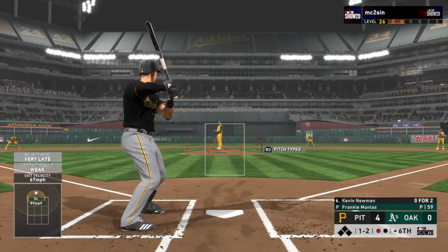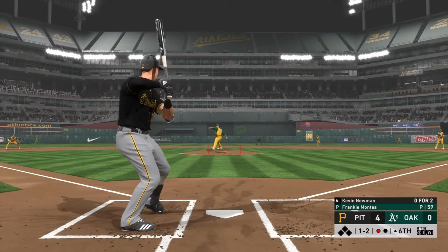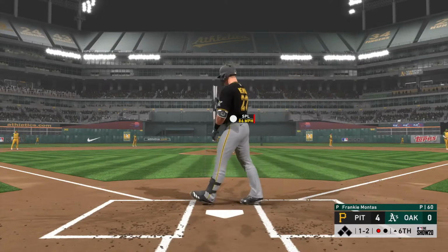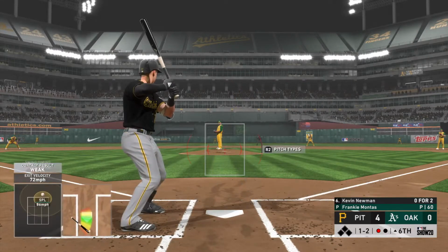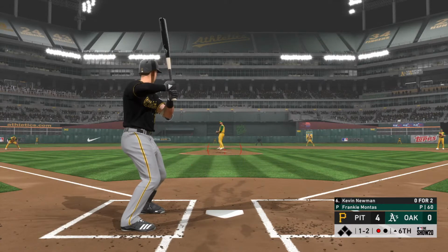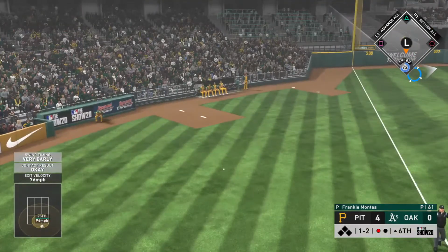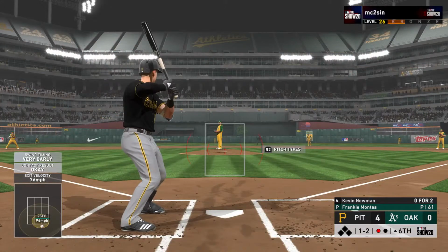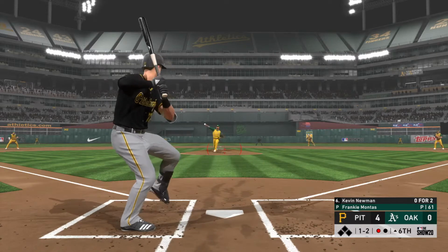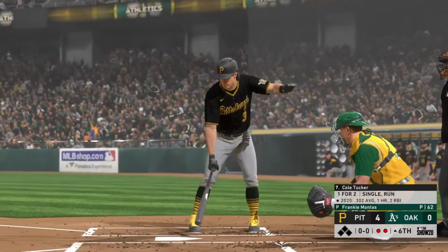4 runs, 7 hits, and no errors so far for the Pirates. And another foul ball. Now another 1-2. Down the third baseline, but this is a foul ball as the count holds steady at 1-2. And now a slider in there for a called third strike, and there are 2 gone now.